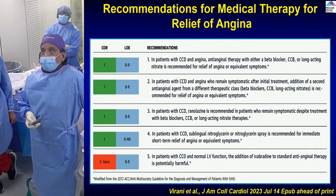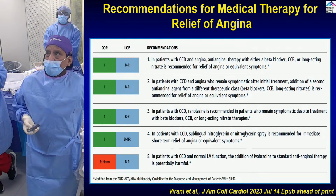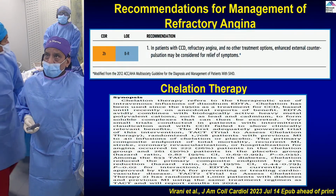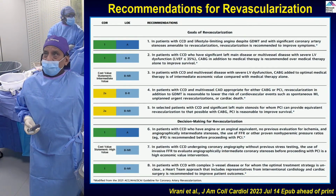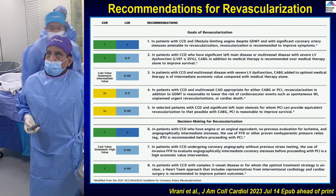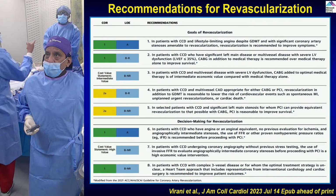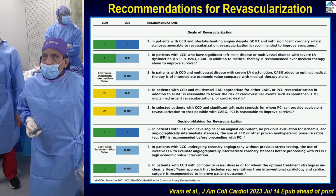And for patients who are refractory to medical therapy, there basically is what you do for those patients. Those patients should undergo cardiac catheterization. They have heard about ECP and chelation. Both are useful. And revascularization. This is a goal for us, that patients who have lifestyle-limiting symptoms and significant CAD amenable to revascularization, it is recommended to improve symptoms. So basically that's where it is.